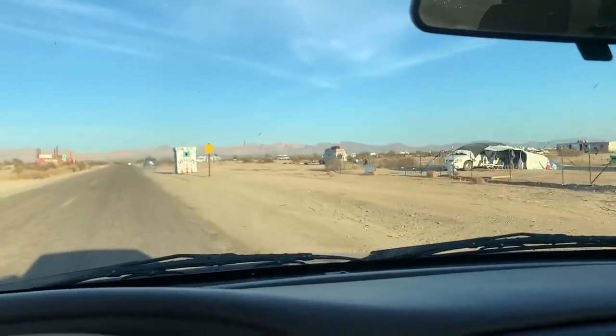Welcome to Slab City. Apparently how you roll up here is you find a bit of vacant land, you stake your claim, and then you can set up camping and live out here for free. The last free place in America, apparently. It's a skate park, eh?